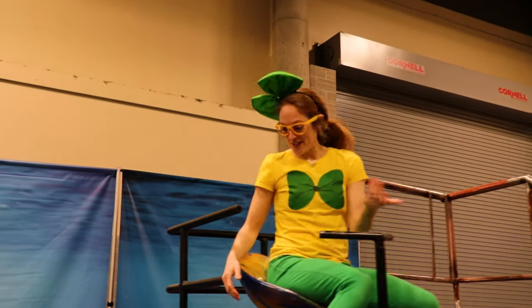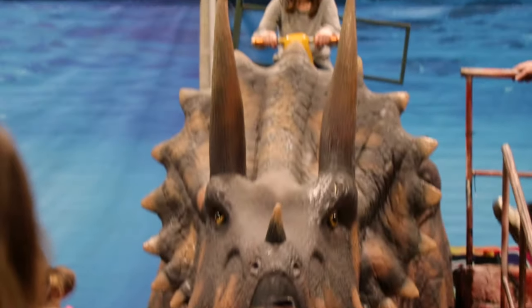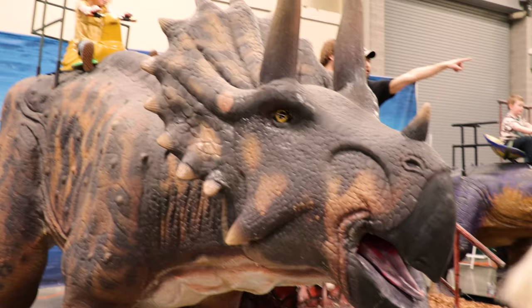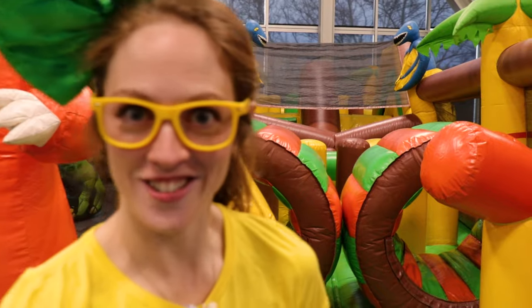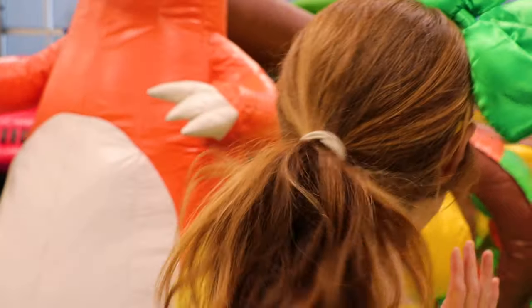Wow, look at me. I'm sitting on a dinosaur. All the kids that show up to Jurassic Quest will get to come ride him. Isn't that so fun? How about I come through this obstacle course as fast as I can? To do this obstacle course, I have to go through one side and come out the other. Are you ready? Here we go.